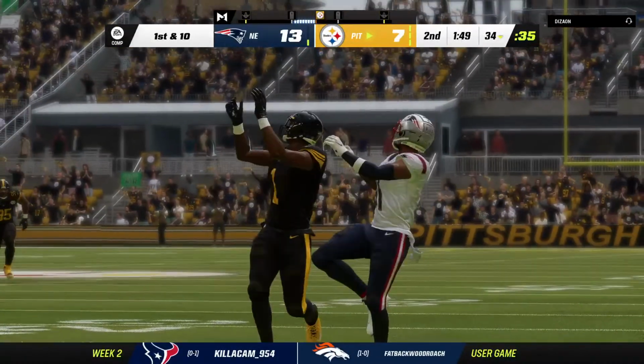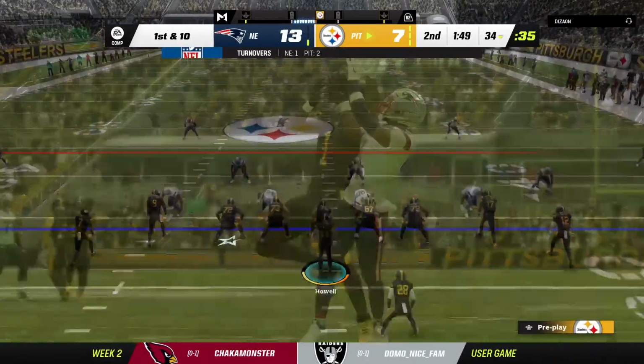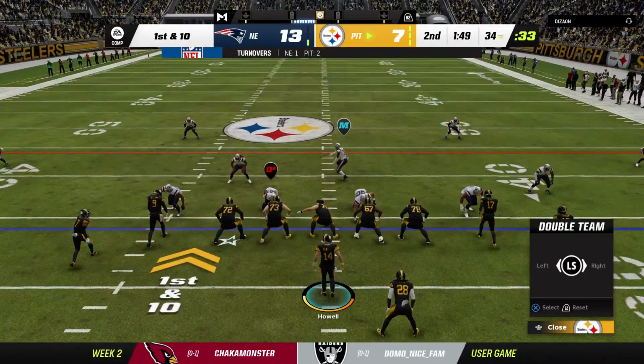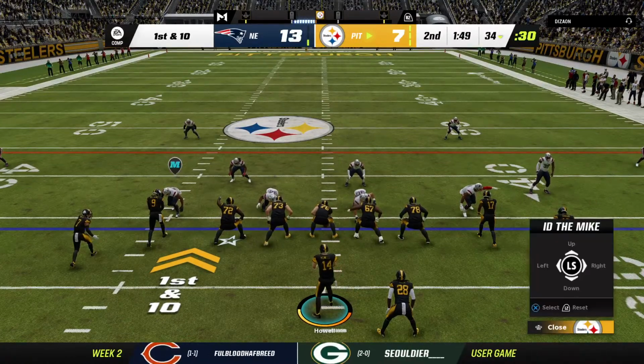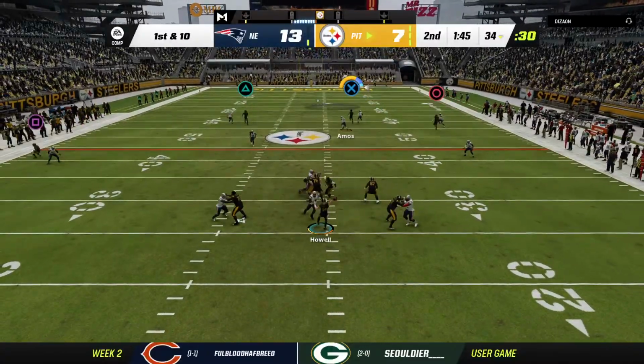Yeah, we call it ball hawking. And the only way to truly be good ball hawks is not guessing. It's not just simply anticipation. It's study and understanding what they like to do and beating them to the spot and creating big plays. Well, they're watching the film, and it's working.